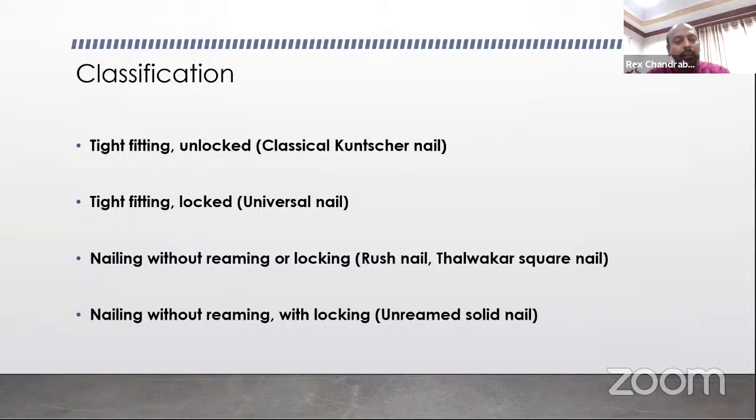and tibia. Then we have another category of nailing without locking or without reaming. These nails just act like an internal splint, like the Rush nail, which is on the previous slide I showed, which I used in fibula. That is a typical example of a nail in the fibula, the Rush nail, or the Talwalkar square nail, which is used in the forearm. Some centers still use the forearm square nails, or the Ender's nail, which again is unlocked and unreamed. The TENS nail is again an example.